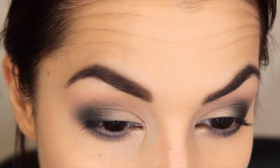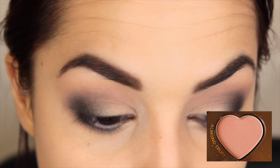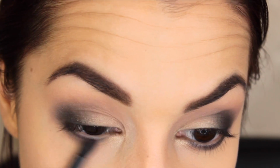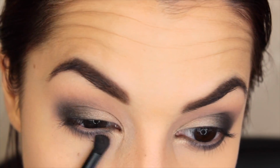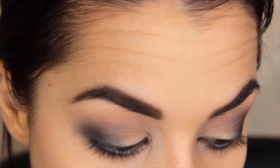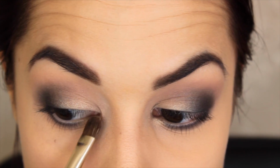And then I want a little bit of a dusty rose, mauve shade, so I'm going to bring Almond Truffle into the mix. And I'm going to tap off the excess and come underneath as well with this. And if you need to, you can touch up the satin sheets or that inner corner highlight, because sometimes with blending you can lose some intensity there.